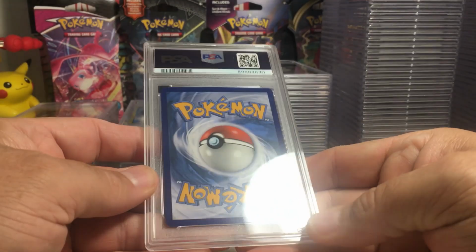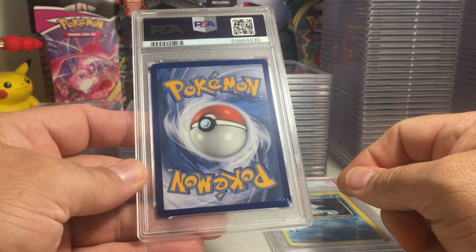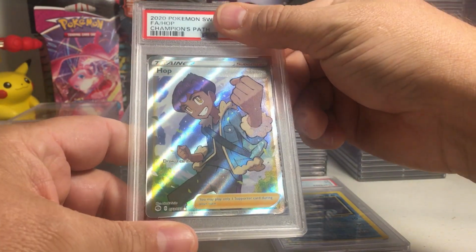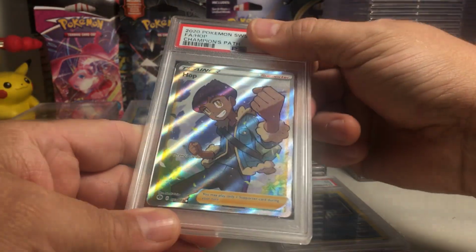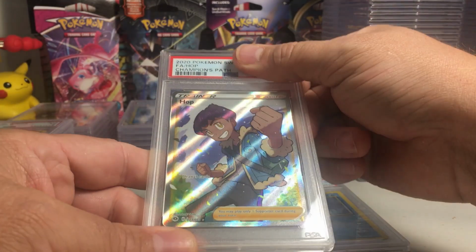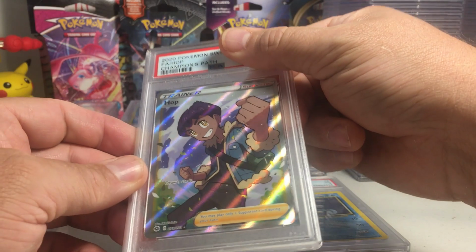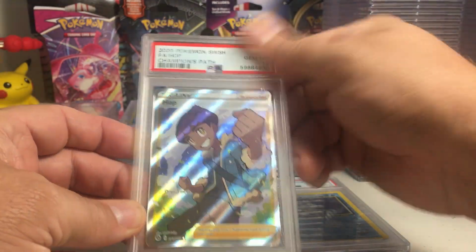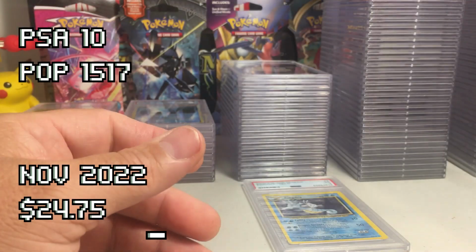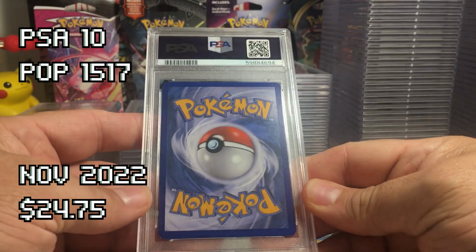Okay, this one seems like it's a tiny bit thicker on top, just ever so slightly. It's our old friend Hop from Champions Path. I usually didn't like seeing Hop when I was opening packs in Champions Path, but we graded one here. That looks like it could get a 10. Yeah, PSA 10, Gem Mint. These Gem Mints, they're almost caught up to the PSA 9s.